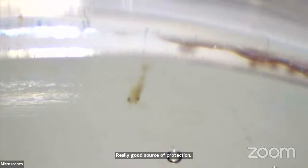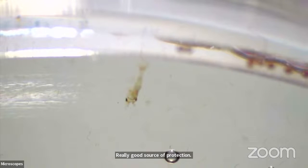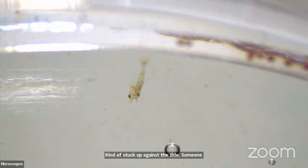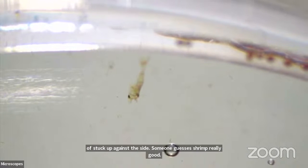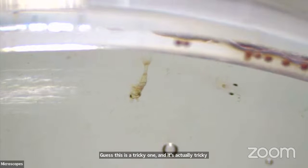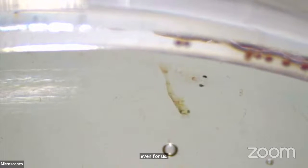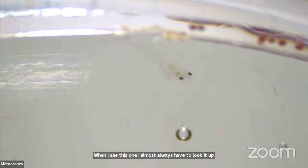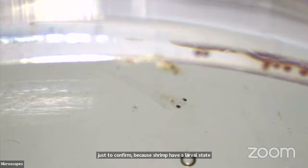All right, what have we got here? What do you think this little plankton turns into? It's kind of stuck up against the side. Someone guesses shrimp. Really good guess. This is a tricky one, and it's actually tricky even for us. When I see this one, I almost always have to look it up just to confirm, because shrimp have a larval stage that looks really similar to another kind of crustacean.